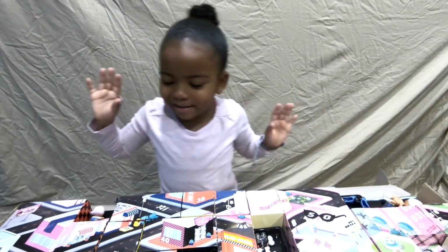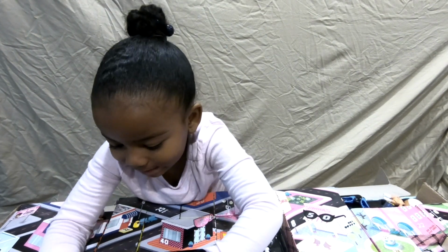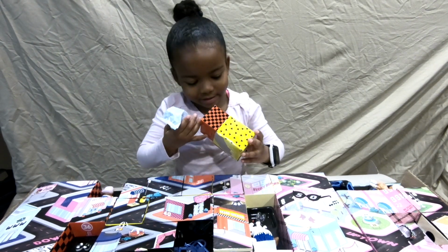I'll just put this right here. I can't even remember where it was right now. Wait a second, I think these shoes were right here. There it is. Oh my god, it's stuck. Oh my god. And I love these shoes very much.